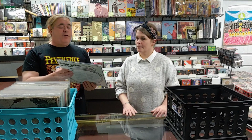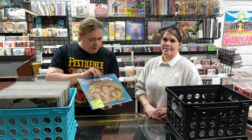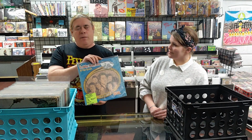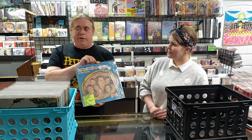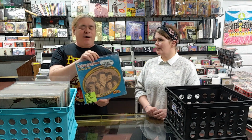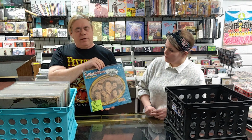So this is Teddy Huffam and the Gems. This is 24 Karat Soul. So that's all you really need to know. It's like it's gospel soul or something? Yeah, and it's kind of a sought after gospel R&B record.